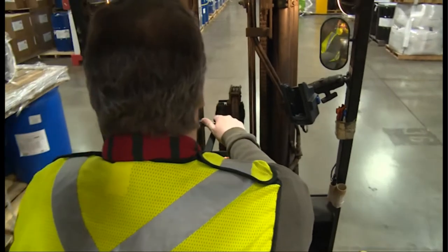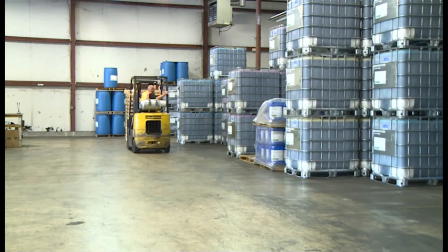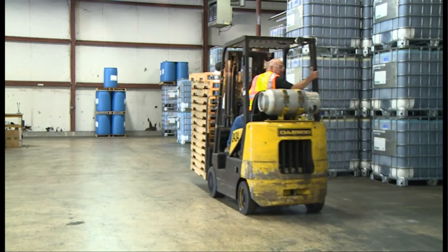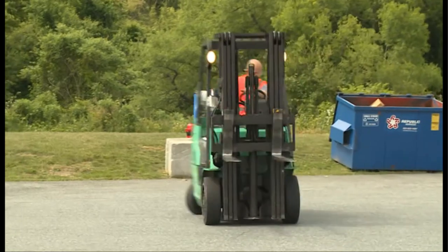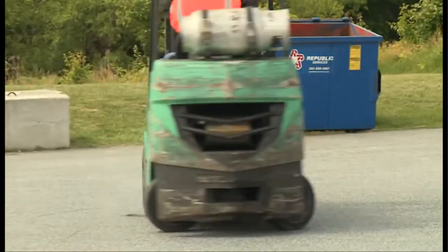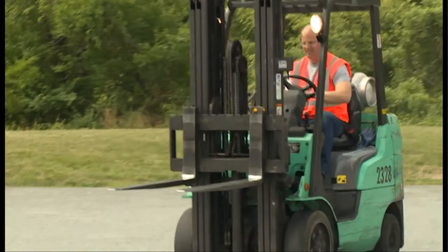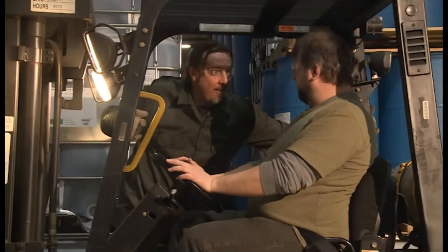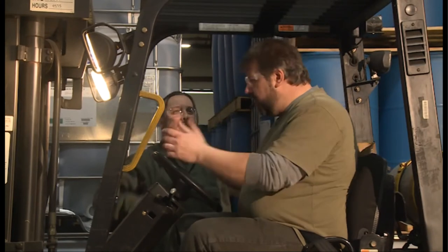Make sure to maintain a clear view of where you're going. If you're moving a load that blocks your forward vision, drive in reverse. Use a spotter to help you if necessary. Drive carefully and never fool around while operating an industrial truck. The driver's seat is no place for a joker or a show-off. And never allow riders on an industrial truck unless it is specifically designed for transporting passengers.